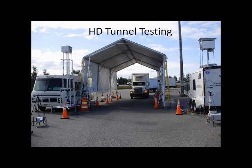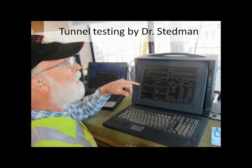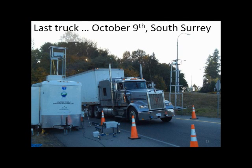One of the lessons we learned through this tunnel test, there were a number of lessons, but one of them was that not all trucks are regulation height, and I think this was on the first day, and the whole study almost got taken out, but fortunately they were able to salvage the tunnel and get it back operational. This is just a shot inside of the infamous Dr. Stedman looking at some of the data produced through the tunnel test. And this is just a photo of the very last truck that we tested, and that was on October 9th of last year.